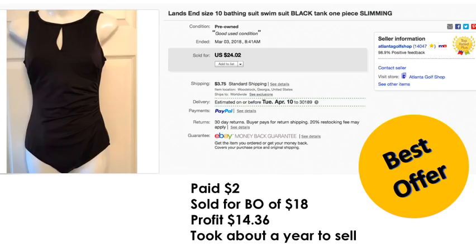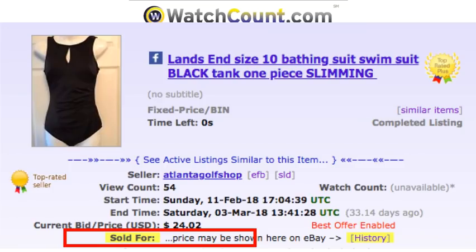Okay, the next item is a bathing suit. Now this sold on March 3rd, so still pretty much in the middle of winter. I paid $2 for this about a year ago. It sold on best offer of $18, and my profit was $14.36. So here we have the information on that. Sometimes on watch count it does not fill in the sold price, so this one did not, but I had 54 views on that item, and it does not give me any information on watchers, so I probably didn't have any.